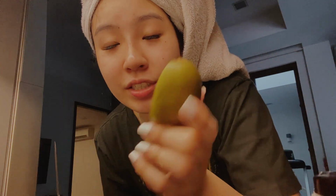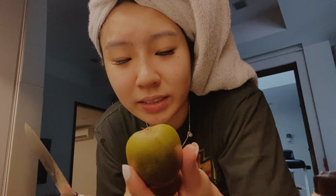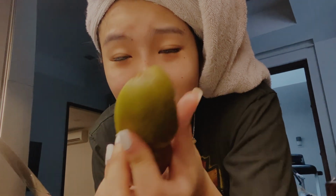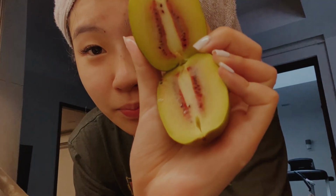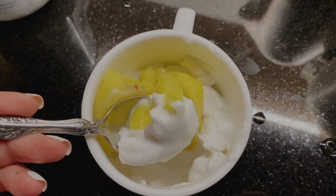Okay, I just want to show you guys how the kiwi looks like. It's just a little tint of redness here, so I think it's pretty cute too, but it just looks really red, like it's having a period, or like the red pigments are oozing out. Here we go, red kiwi and coconut yogurt, so good.